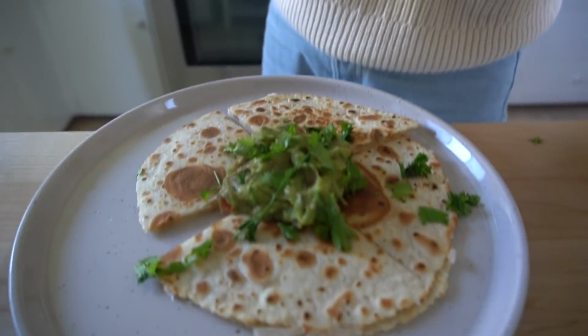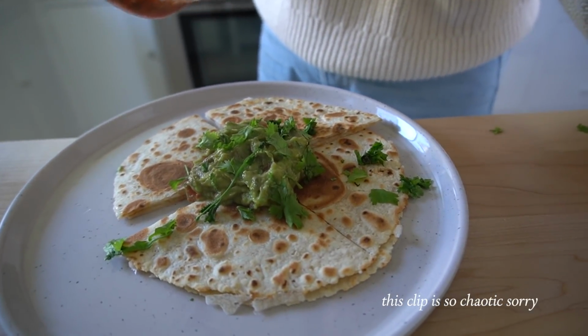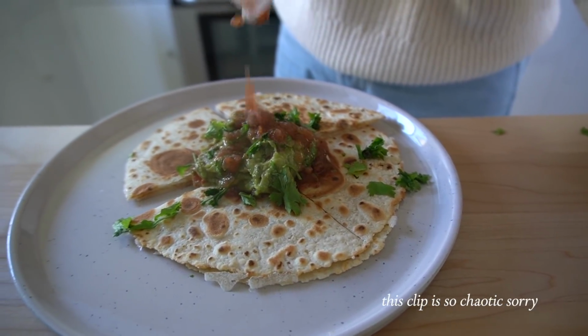For lunch, I made a quesadilla with vegan cheese and a gluten-free Mission tortilla and topped it with my farmer's market guac and salsa. And I also just had some corn chips with the guac and the salsa. It's a must. So good.